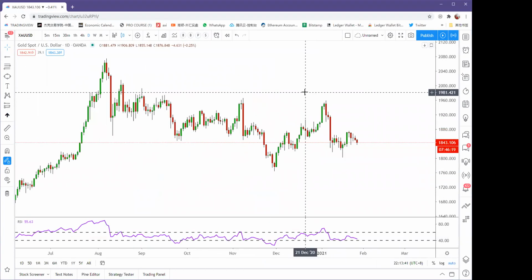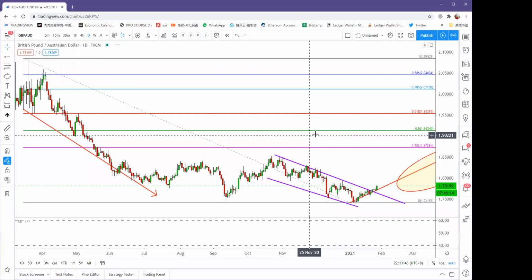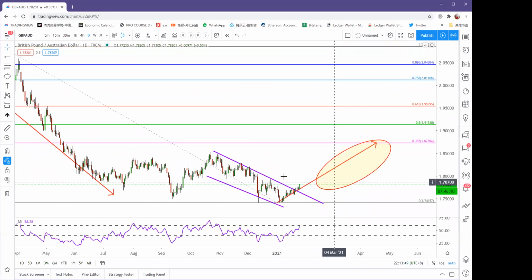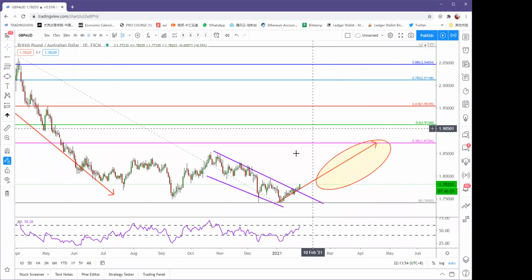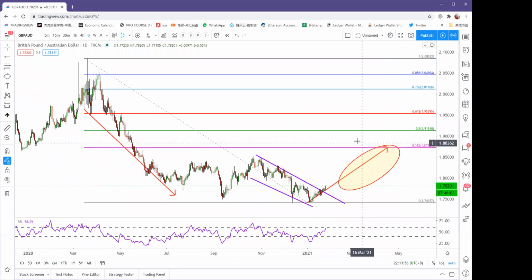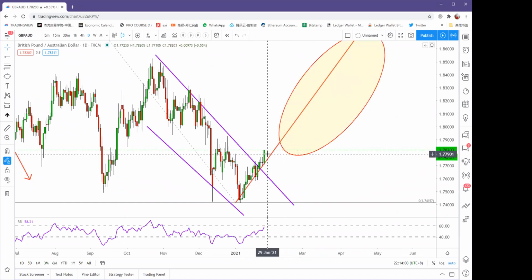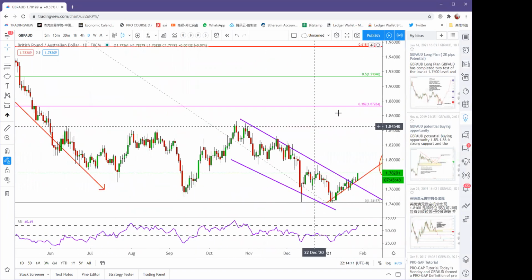Let's continue with some others, starting with sterling Aussie. I will be very bullish on sterling Aussie as well. Sterling Aussie, I will be looking at 1.87 and 1.95, which is also about 1,000 pips. I have already mentioned to long sterling Aussie last week and the week before. I even posted a TradingView idea. It's a 2K potential pips, right? So sterling Aussie, keep longing, and it went very well.